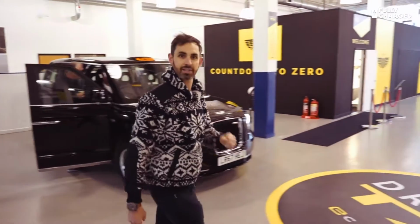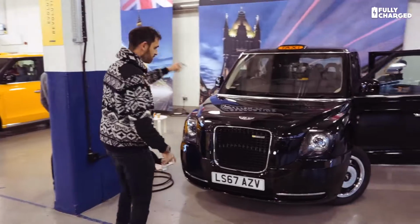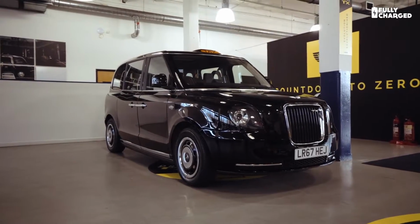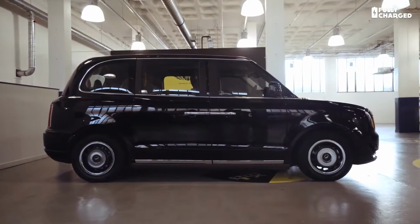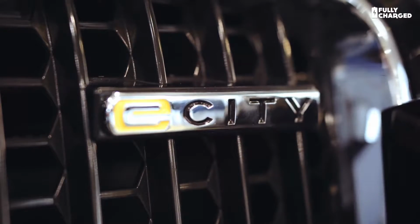But check this out. It's called the TX and it's a plug-in, range extender, London taxi. It looks like the traditional taxi, but it's actually completely new. It shares no components whatsoever with its old brother. And that's kind of a good thing because the old brother was a bit of a dog.